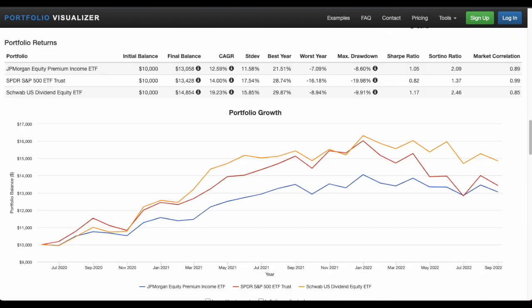Now, JEPI, they haven't been around for 5 years, so we can only compare it to early 2020 when it actually came out. Now, it's returned about 12.6% annually, which trails the S&P 500 ever so slightly at 14%, but I'd still say this is a fantastic ETF for those who want cash flow, and this is just a small sample size, so let's see how JEPI continues to perform over the years.